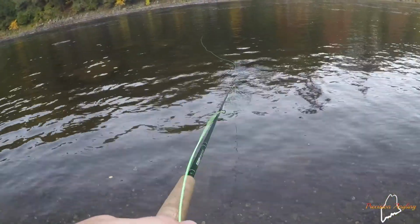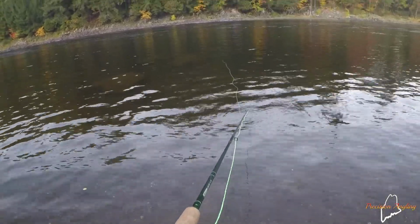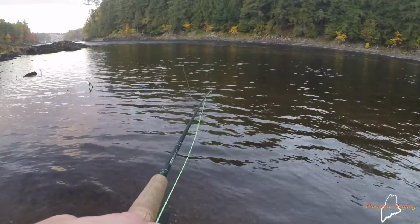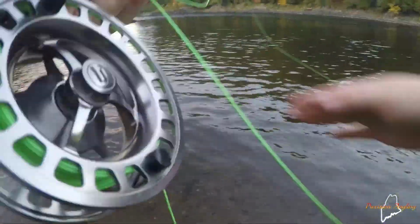Oh, there are fish all over here. Come on. Oh, that was another nice fish.